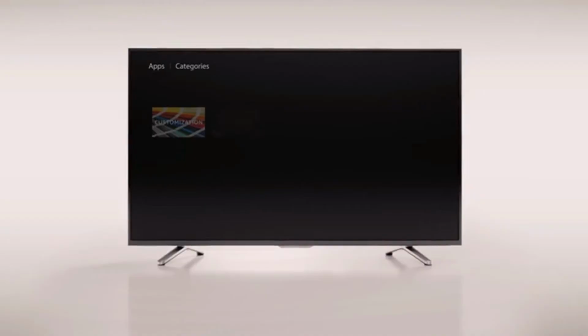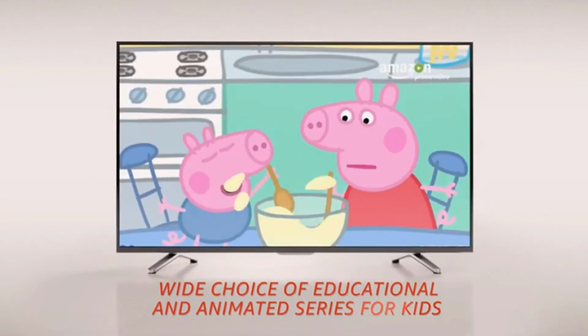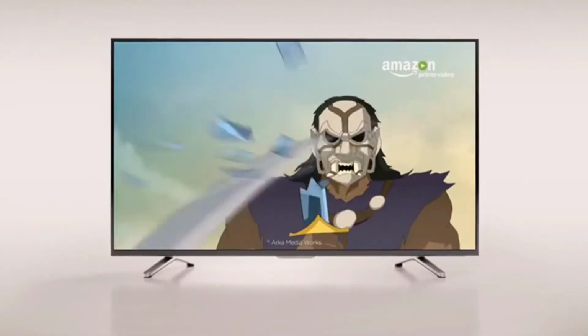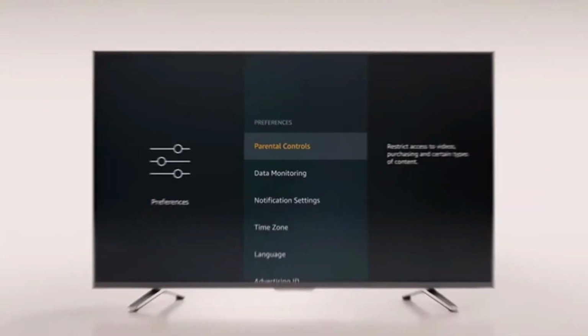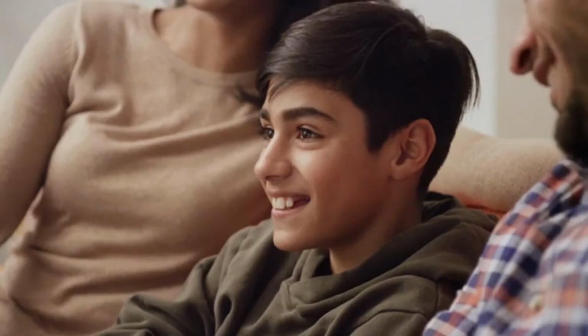The kids will love it, thanks to the uninterrupted streaming of games and popular animated series like Animal Mechanicals, Chhota Bheem, and Sid the Science Kid. With its parental control feature, you can ensure that kids watch what's right for them.